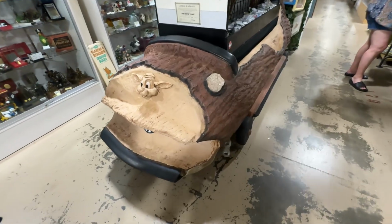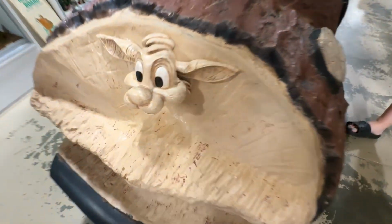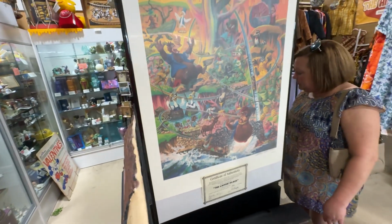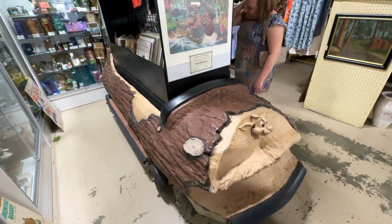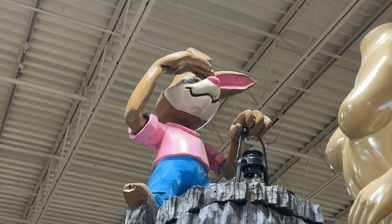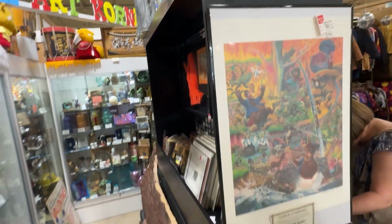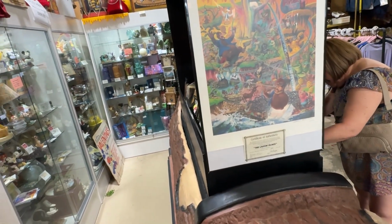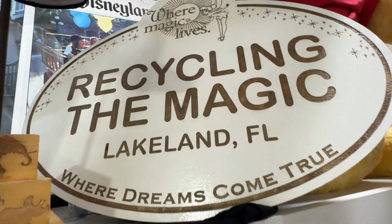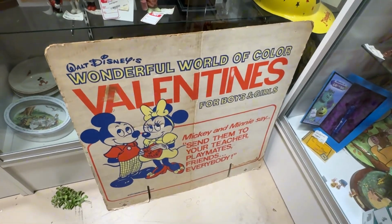Okay, this is from Splash Mountain. It's an actual car. Oh, that's different. Isn't that neat? With Brer Rabbit and the Laughing Place. Look at that. That is a very cool piece. And up top here, you have Brer Rabbit. Recycling the Magic, one of my favorites here at Lakeland Antique Mall. Wow. That is very cool. Look at that one.